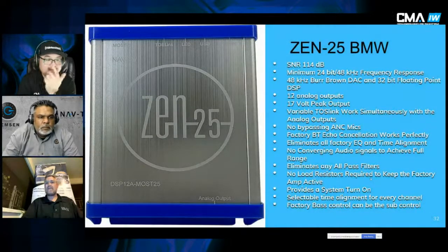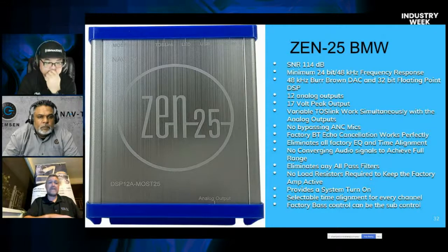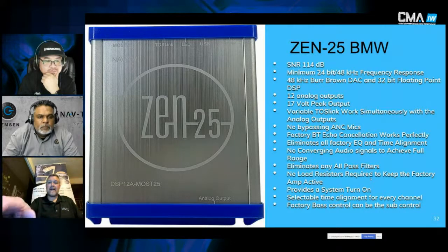And then, of course, we have the Zen 25. So this is for the vast majority of BMW vehicles from as early as about 2008 up to about 2017. One of the differences we did to this versus the other things, we put a really hot 17-volt peak output on the RCAs of this sucker. We added time alignment to the system and a couple other features. We're building up for another release of a full DSP, but this is kind of a glimpse of where we're going as a company. Zen is here to stay. We are progressing very, very fast and moving forward.